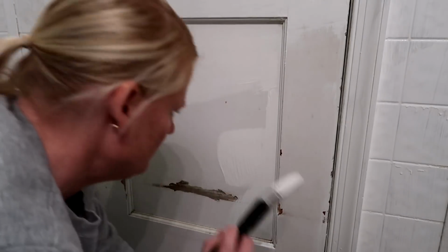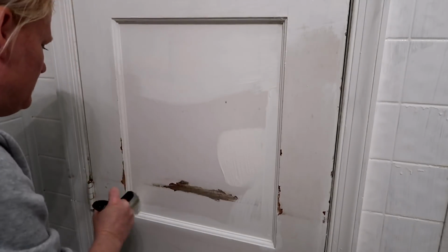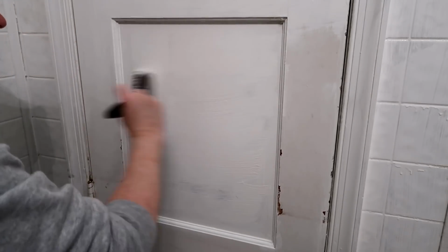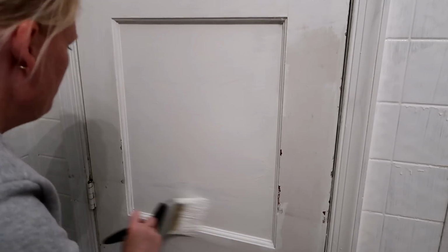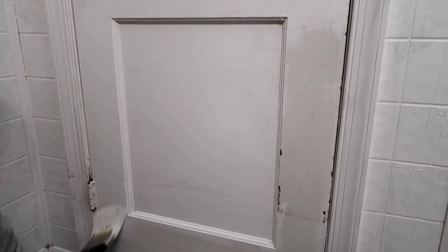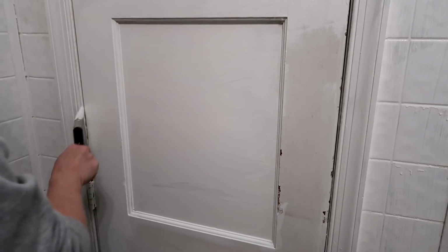I think it was another door. I decided this big chunky paintbrush wasn't so great for these edges and stuff, so I did get a smaller one to do that. But when I did go back and do the second coat, I just used a small roller because this had pretty much gotten in all the grooves with this.